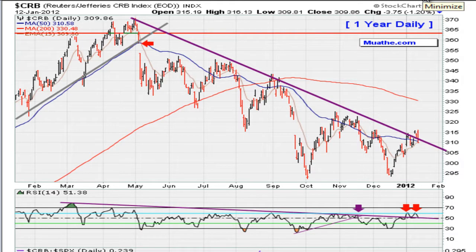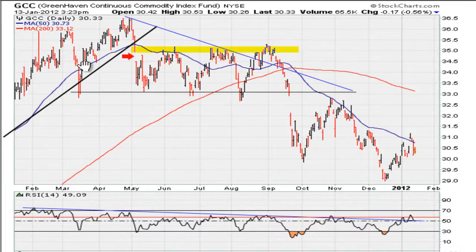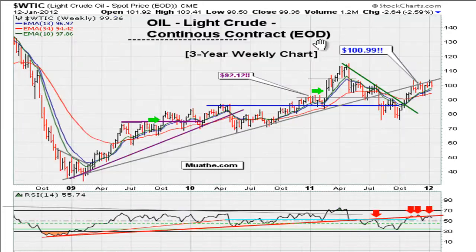Now the ETF that tracks the CRB is the GCC, and you'll see it's showing the same scenario here with what seems to be a double top on the RSI, and it also can't seem to move above the declining 50-day moving average, just like it struggled here, and we had this drop to fresh 52-week lows, and we are finding resistance here. We could be setting up for a move lower, probably even taking out these lows here, which tells me commodities are really struggling.